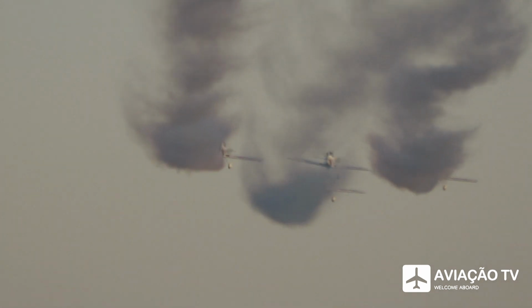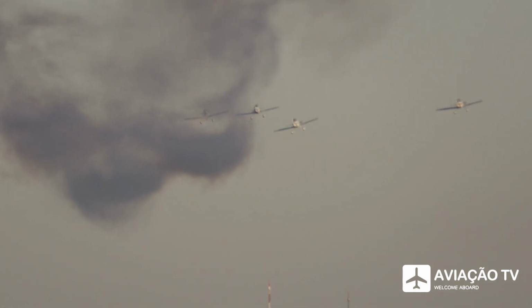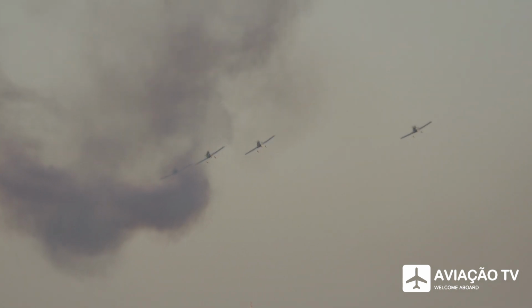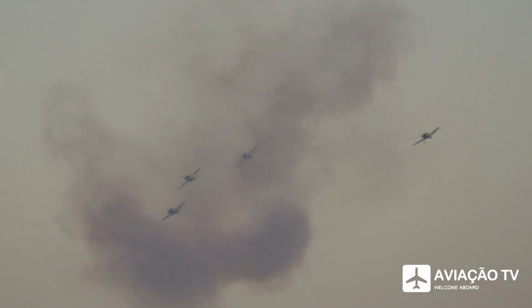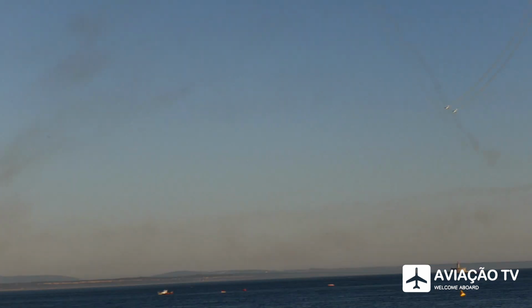So based in Swansea in Wales, so Page de Gelge, where I come from. So these aircraft, guys, 180 horsepower engines. But awesome to see Team Raven back in Portugal. And great to see a 6-ship display today as well.